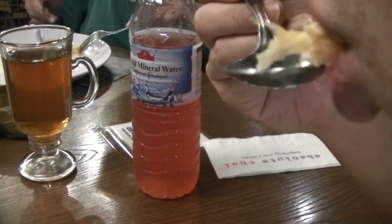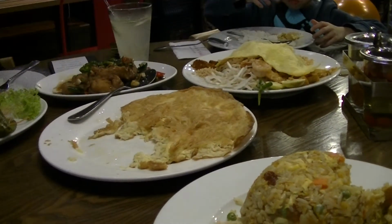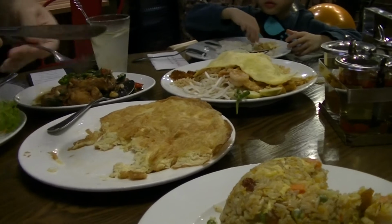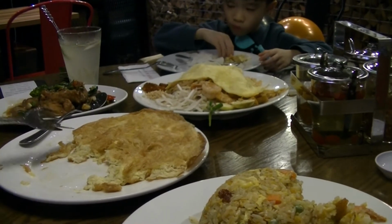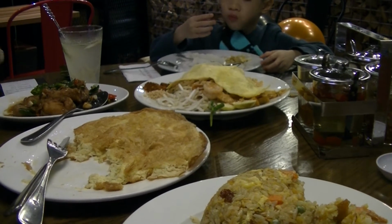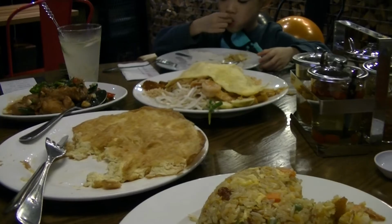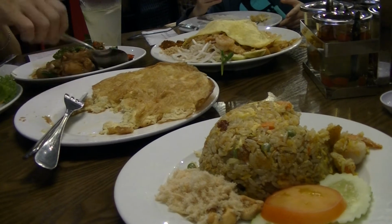Egg. Oh, smells nice, the egg. Tastes nice, the egg. Yeah, what? Did they put some krill in the egg? Did they put krill in the egg? Right? Egg.